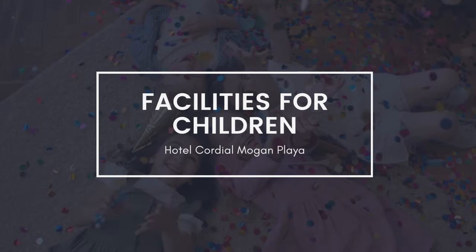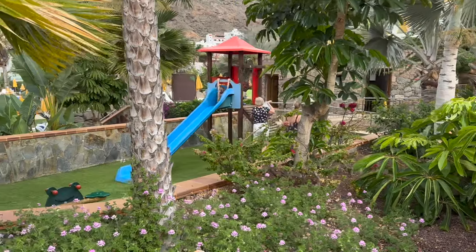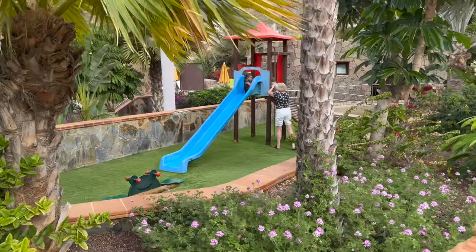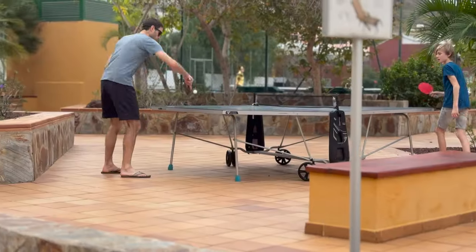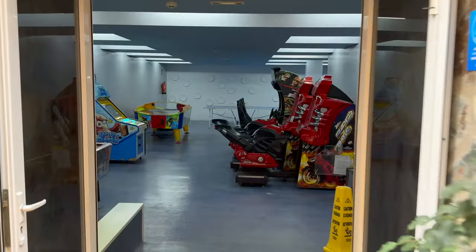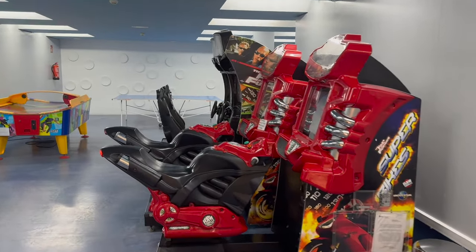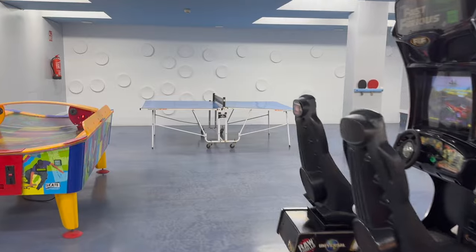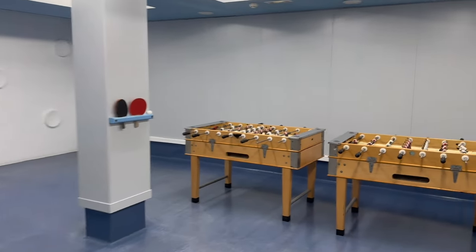Now we're going to look at the facilities for children. So the hotel has quite a lot of facilities for kids. Here is the play area, which is just next to the second pool of the hotel. They have a life-size chessboard. They also have a place for table tennis, a kids pool as well, and a games room with a variety of arcade machines. They have more table tennis and air hockey, and also a foosball table.